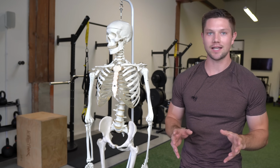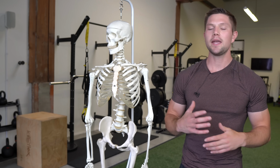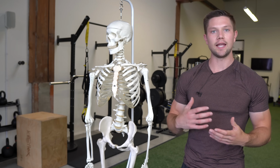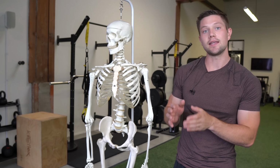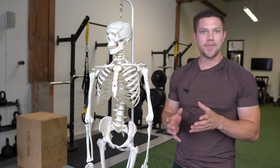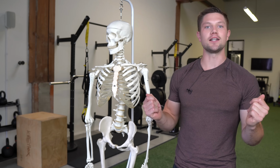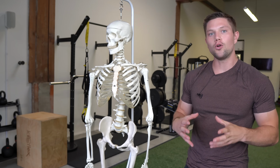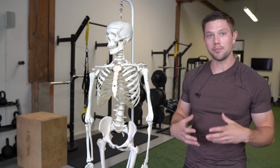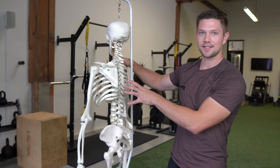I can't tell you how many times I've been in this situation where I'm working with a new client and we're making some progress improving their movement and how they feel, but we can't quite get them over the hump to the extent that I want initially. But then we go and we address this one muscle group and things all of a sudden click and everything is significantly better. That muscle group that tends to hold people and lock them into their pattern and position and restrict progress is their lats.